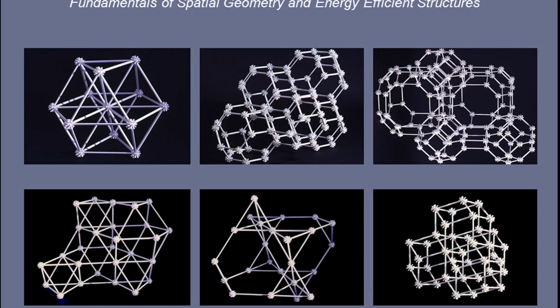These are just more models from that. Boy, this thing is really weird. I just touch it and it changes the slide. I don't know.